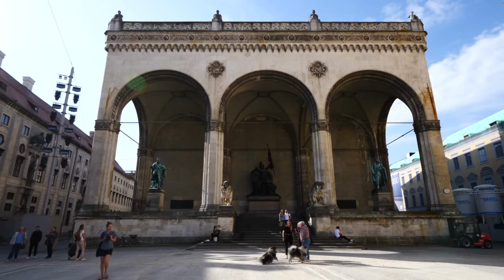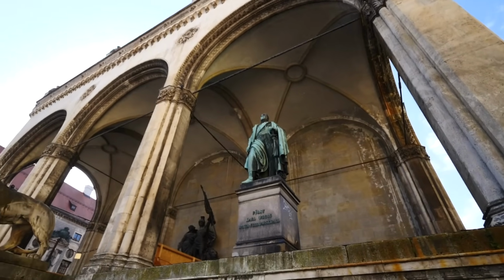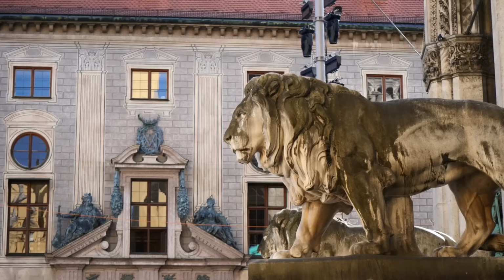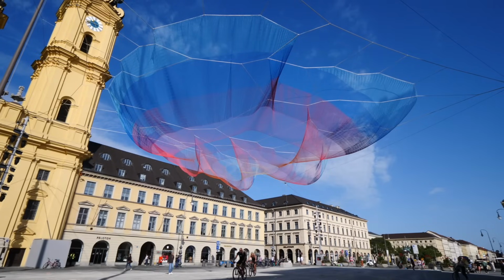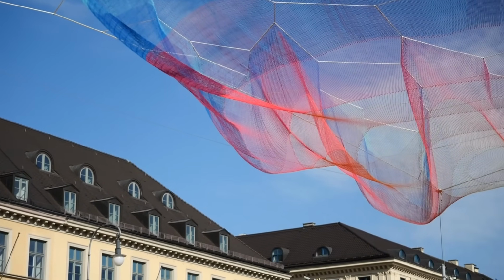The next morning, we continued our exploration of Munich, this time starting off at Odeonsplatz, which is a large square just north of the Old Town. We visited the Field Marshal's Hall with its impressive lion sculptures, and we also enjoyed the colorful art installations seemingly floating above the square.